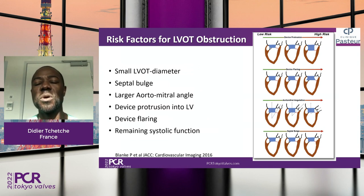So LVOT is one of the key reasons for screening failure. And I've identified some risk factors that are listed here. If you have a small LVOT diameter at baseline, a septal bulge, a very dynamic left ventricle, a hypertrophic left ventricle with a high systolic function, a very large and open outer mitral angle.